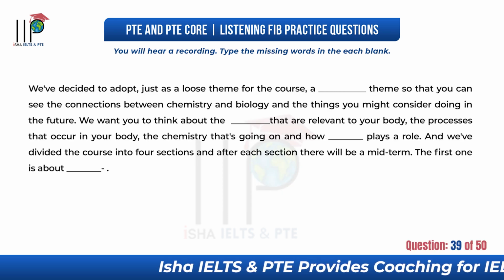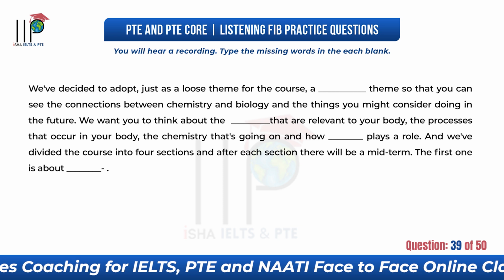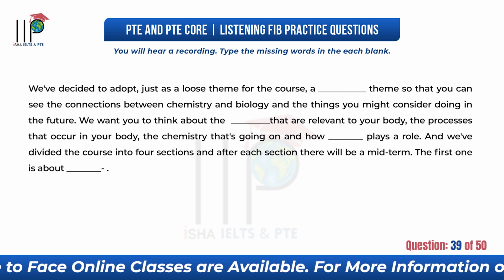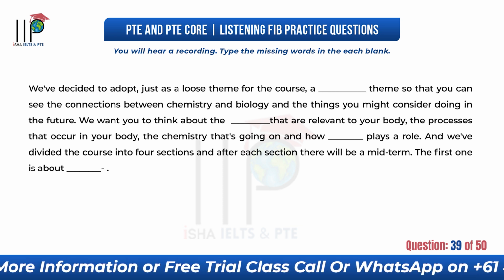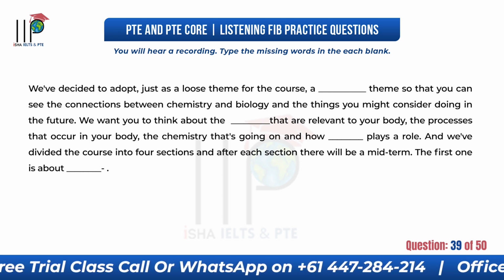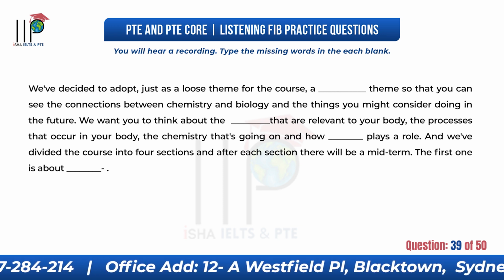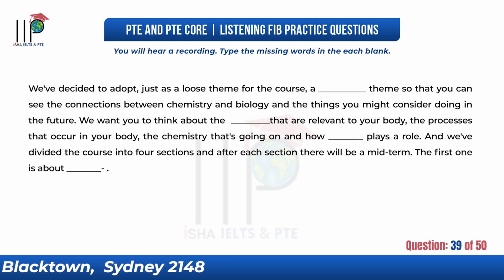We've decided to adopt, just as a loose theme for the course, a biological theme so that you can see the connections between chemistry and biology and the things you might consider doing in the future. We want you to think about the molecules that are relevant to your body, the processes that occur in your body, the chemistry that's going on, and how energy plays a role. And we've divided the course into 4 sections, and after each section, there will be a midterm. The first one is about matter.